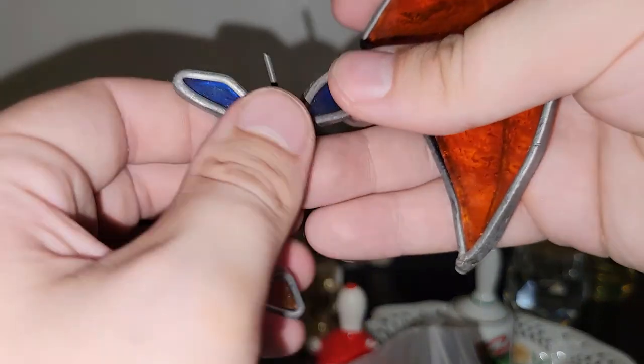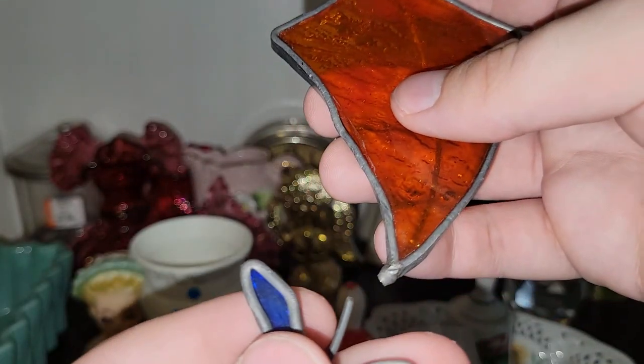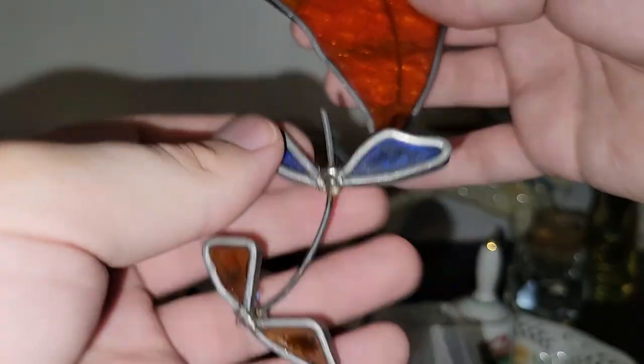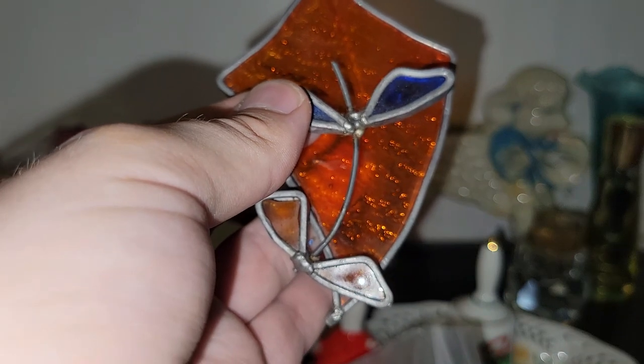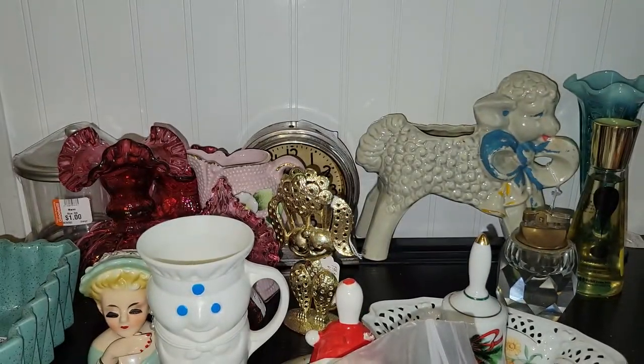Unfortunately, I think it may have been broken because look, here are the tail, and I may have to re-glue that together, but I don't know if something was broken off here, if that's just supposed to have only two. I almost want to say there's supposed to be three bows or three tails or something on there, but it is what it is.